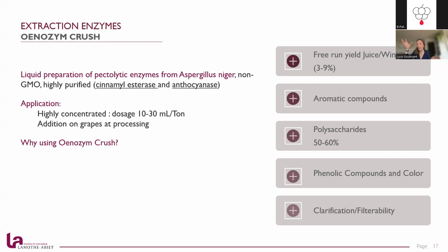to stabilize the color earlier in the process, because usually the anthocyanins are extracted way more easily because they are smaller molecules and hydrosoluble. And then during the fermentation, when the alcohol is increasing, this is when we extract the tannins.